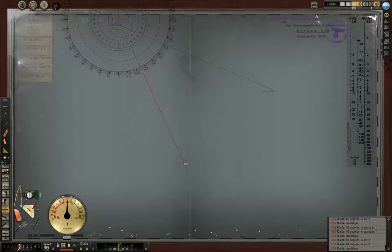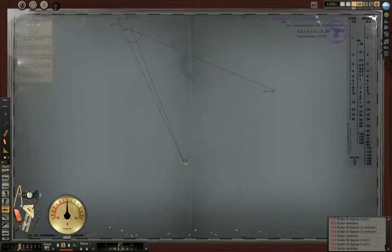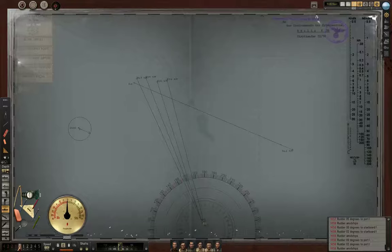I'm just doing this quickly now. The second will be something like this. Let me move this here. The third bearing will be something like that. And then the fourth bearing will be, oh come on, something like this. Now, the more observant among you have noted one specific thing. The distances between these points where the bearings that I take intersect the target's course are exactly the same.